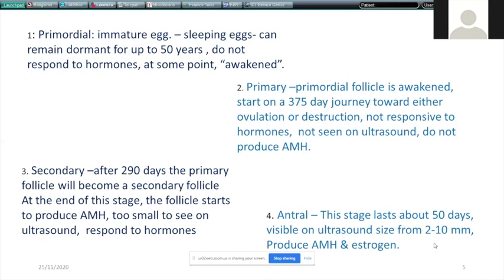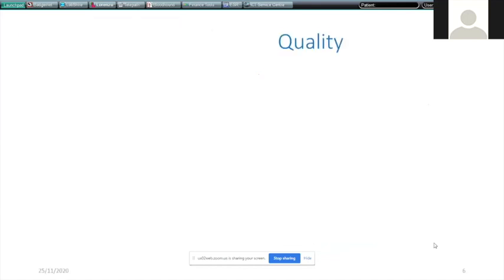So in a nutshell, there are different types of eggs at a given condition. And as we can see, we could only see what I have mentioned in number 3 and number 4, either with AMH or with a scan. So some forms of eggs we can't see, and we don't know how they get awakened or why they just stay sleeping or dormant for quite a long time. So this is the big gap in the research currently.